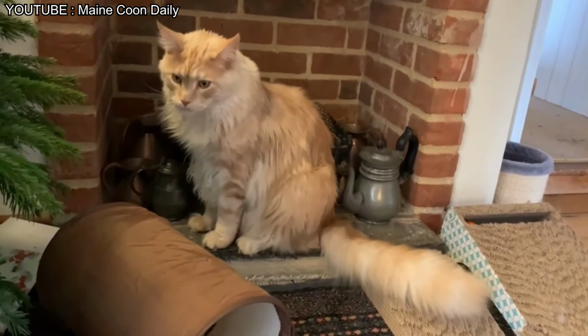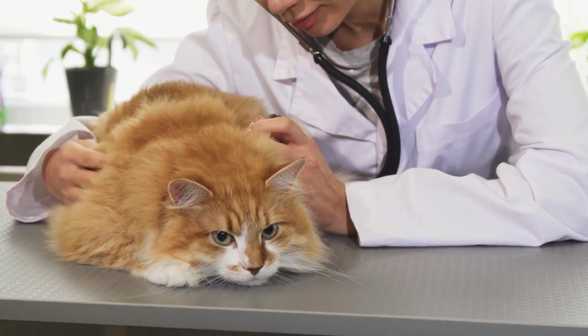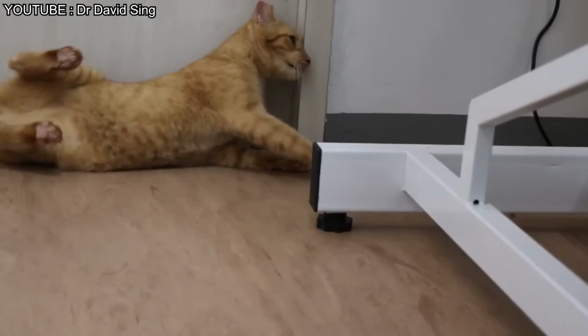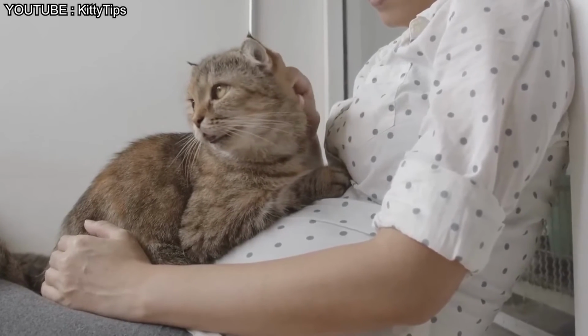Lastly, if a cat feels really bad, they might even collapse. This means they suddenly fall down and can't get up. This is very serious and means the cat needs to go to the vet immediately. It's important for cat owners to know these signs because they tell us when a cat might be in danger. By noticing these signs early, you can help make sure your cat gets the care they need quickly. This can help them feel better and can even save their life.